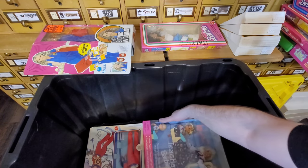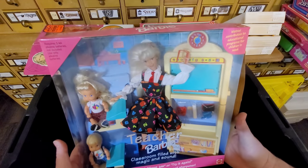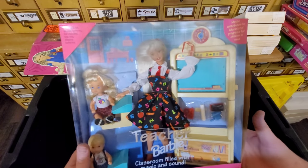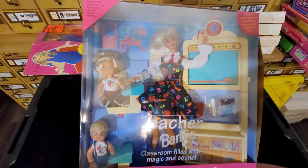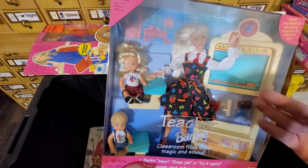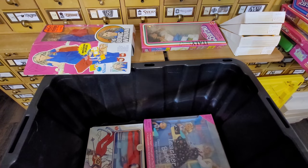And we have the Teacher Barbie here. Comes to the little kids. Looks like some real chalk in there, maybe. And that's like I was saying, if you're a kid that dreams of being a teacher, you can get the Teacher Barbie. If you want to be a gymnast, you can get the Gymnast Barbie, Pet Dr. Barbie. Whatever. Let's see here.